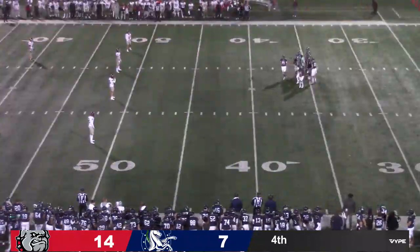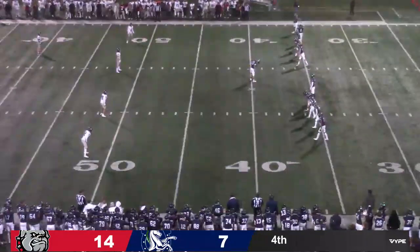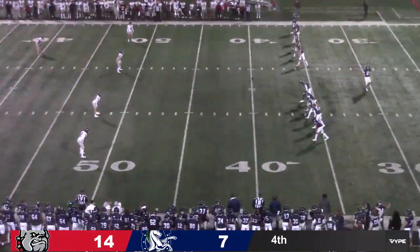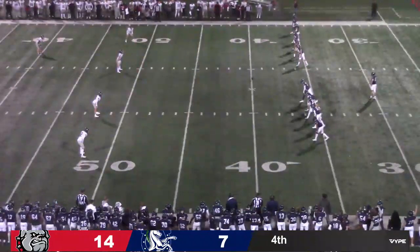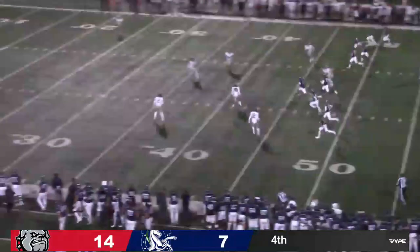At this point, though, the Bowie defense had held that serve for the entire game. But this time, finally, McNeil Mavericks break through. Been able to get a score on the board. Their first of the game, a 5-yard touchdown bound for Soltz to Gary. Soltz with his 11th touchdown thrown of the season, the 6th reception in the end zone for Gary.